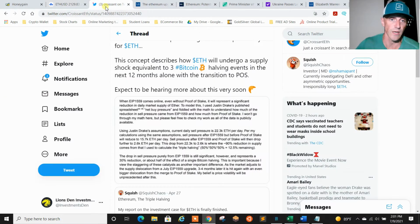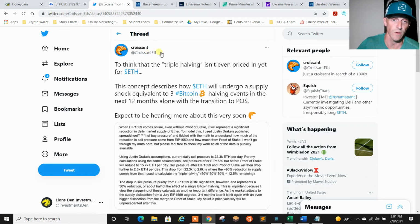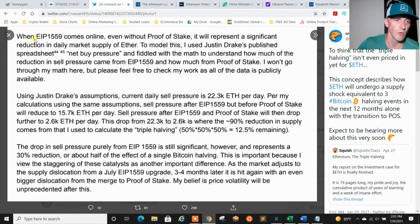But that brings me to the next point I want to talk about, which is the Ethereum, basically, they're calling it the triple halving. So I found this Twitter thread from Croissant ETH here, and he's saying that to think the triple halving isn't even priced in yet for Ethereum is just bonkers. If we pull this up here, basically what they're saying is when EIP 1559 comes online, even without proof of stake, it'll represent a significant reduction in daily market supply of Ether. To model this, he used Justin Drake's published spreadsheet on net buy pressure and fiddled with the math to understand how much of the reduction in sell pressure came from EIP 1559 and how much from proof of stake. He's not going to go through all the math here, but check out the work because all the data is publicly available, okay?